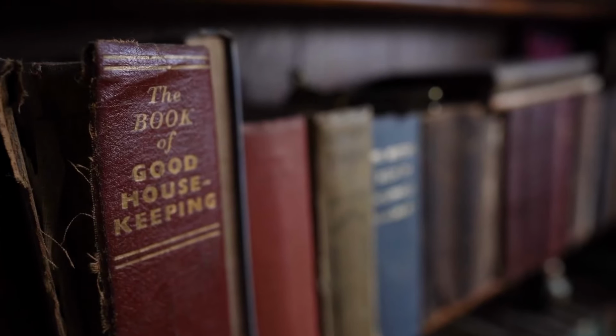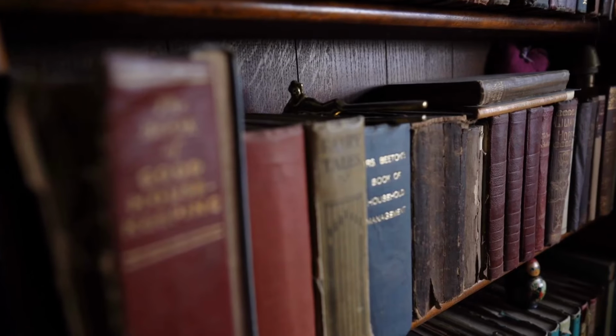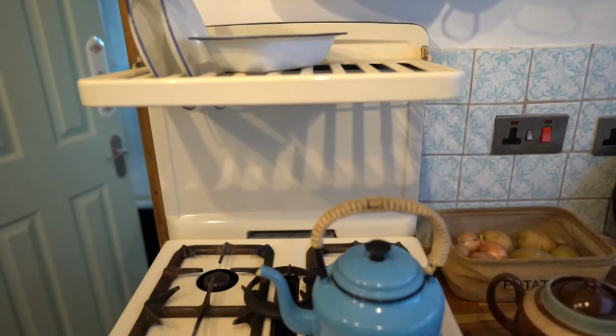A lot of our items require you to do more to them to get them to work, rather than if you just bought them modern. So we don't flick on a kettle. We fill the kettle up, we put it on the cooker, and we light the cooker and we wait for it to boil. It does take longer, but I just find it a bit more satisfying.